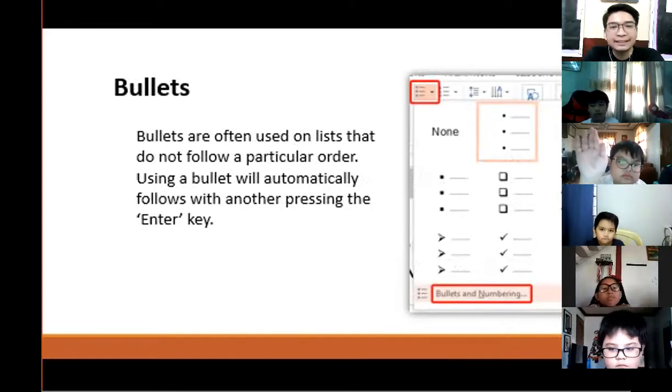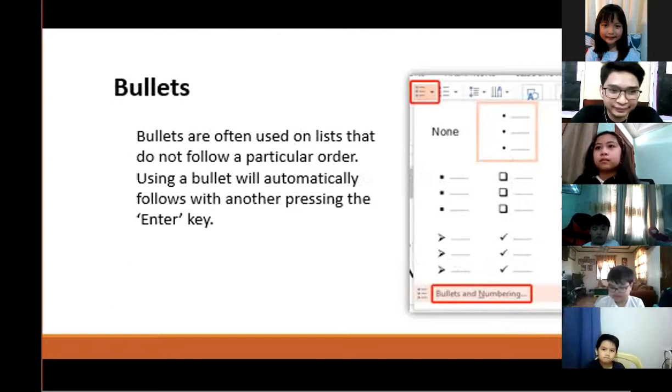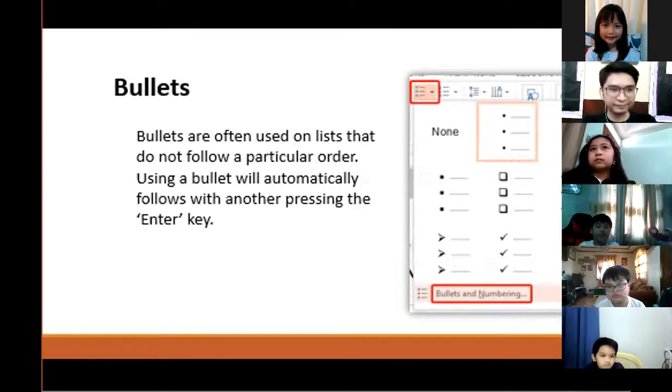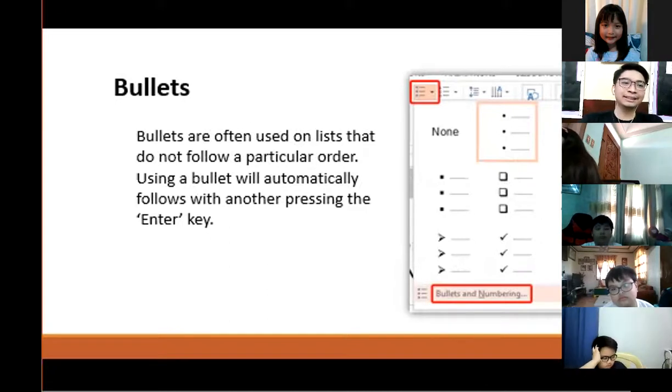Yes. Hannah. Bullets are often used on lists that do not follow a particular order. Using a bullet which automatically follows with another pressing the Enter key. Okay, very good. Thank you so much.